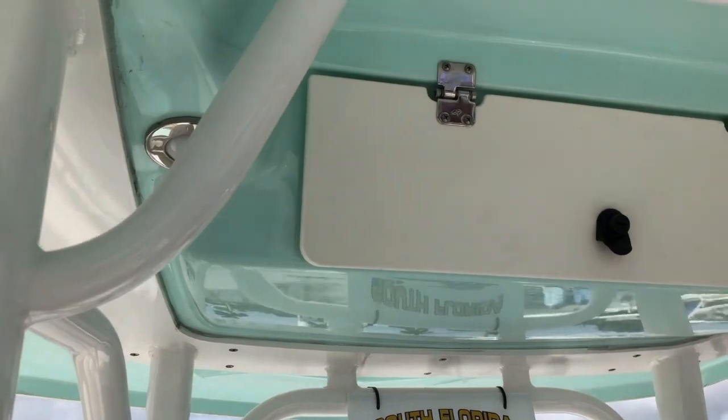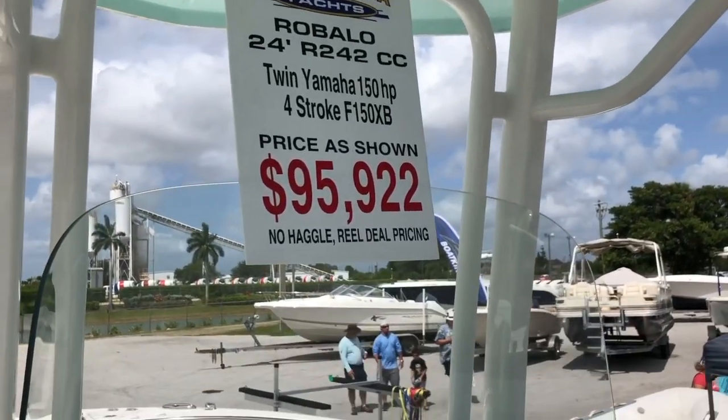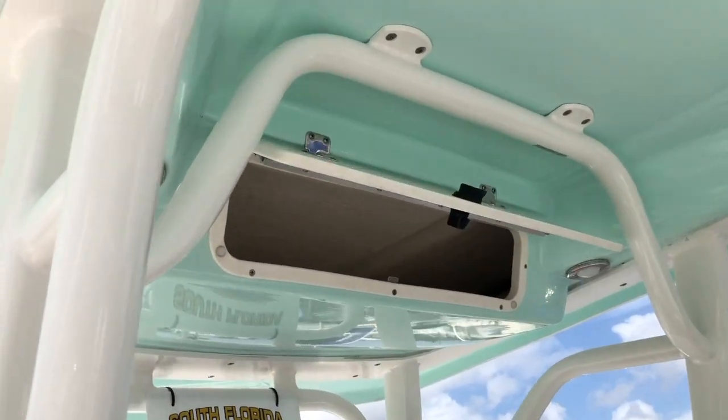The standard hard top comes painted to match the hull of the boat and has an electronics box with tension hinges to keep the door from closing on you while working on your gear.